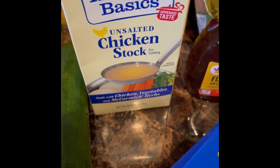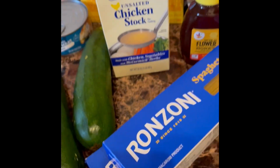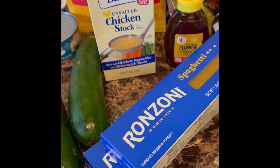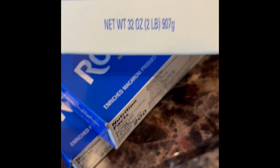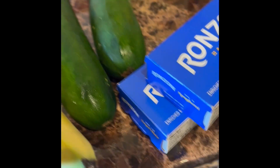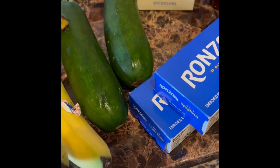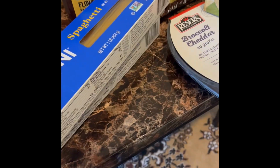I also got myself some unsalted chicken stock, and I use that a lot for making my soups. Different ones. This one happens to be made with chicken, vegetables, and McCormick herbs. I have used that before, and it was delicious to use as a soup. I really, really enjoyed that.